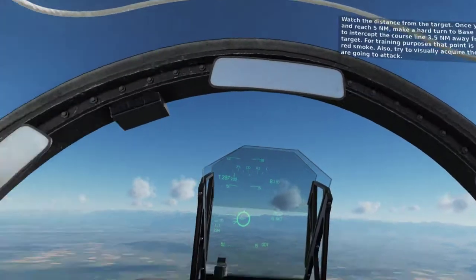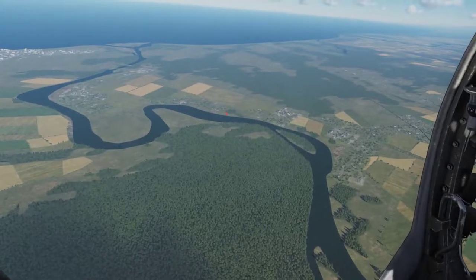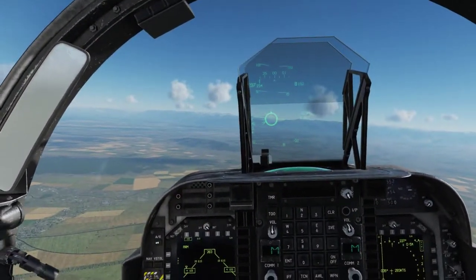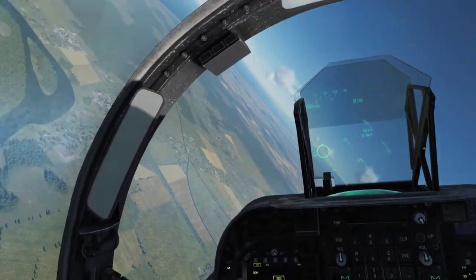Watch the distance from the target. Once you pass it and reach 5 nautical miles, make a hard turn to base leg and try to intercept the course line 3.5 nautical miles away from the target. For training purposes, that point is marked with red smoke. Also, try to visually acquire the trucks you are going to attack.